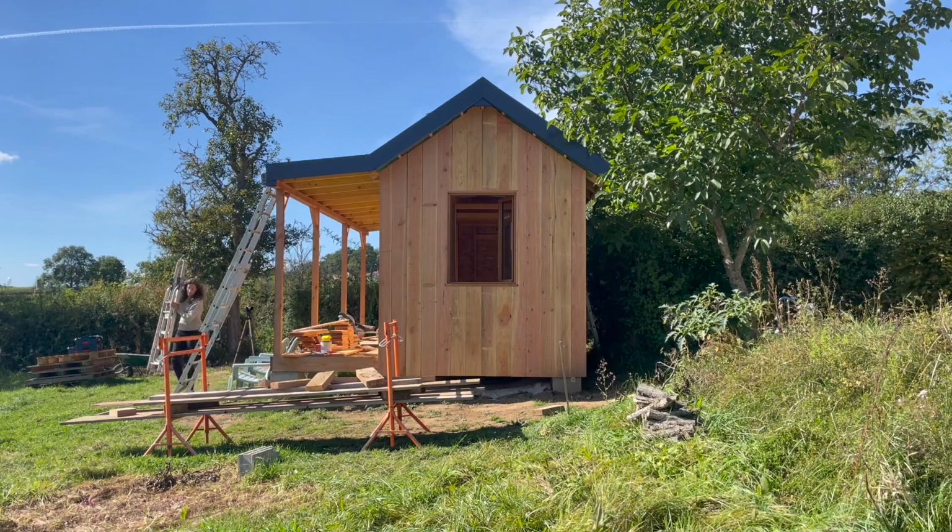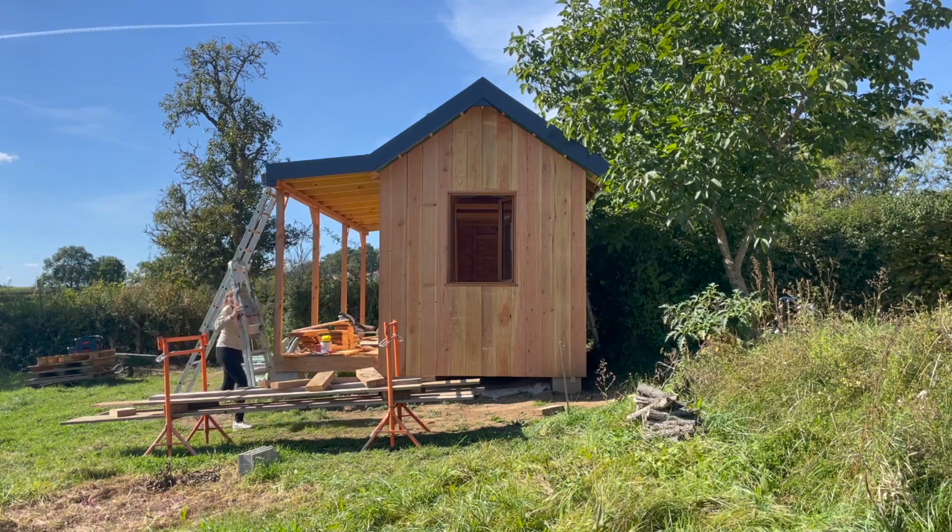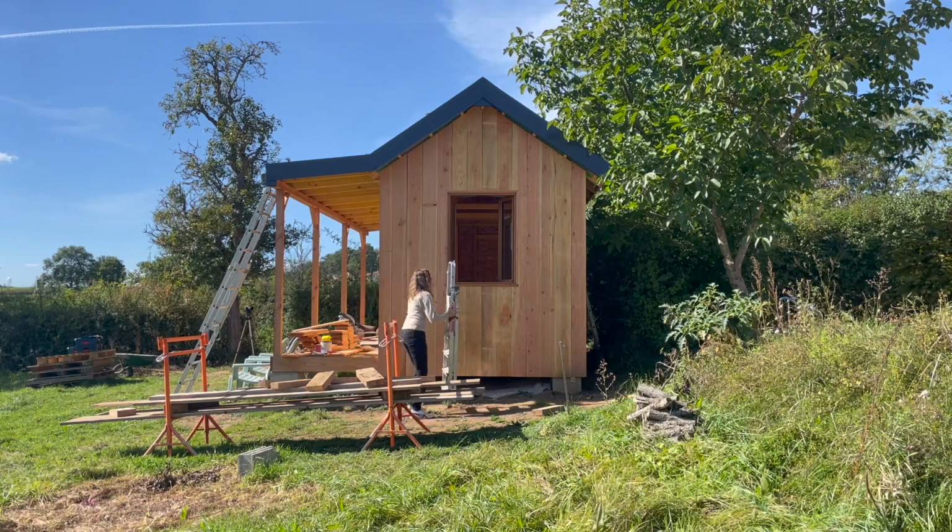Back home, it was time to start the next project, not my favorite, which is painting the window frames.